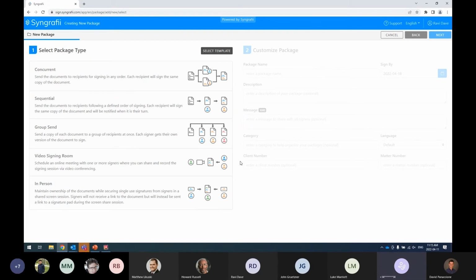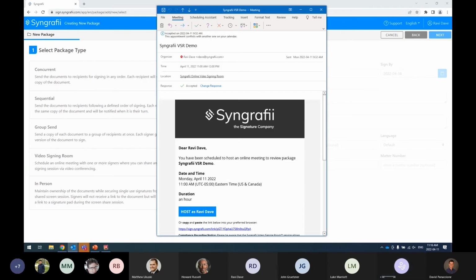Inside the video signing room, we've decided on the time, and I've created a package with myself as the host and my client as the attendee of the video signing room. As soon as we create a video signing room package, meeting invitations are sent out to all of the attendees. I just shared on my screen here, you can see added to my calendar. In my case, I use Outlook, so added to my Outlook calendar, a meeting invitation that was sent out from the platform as soon as that package was created.